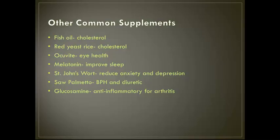Oftentimes, doctors will even prescribe, especially the first three, the fish oil, red yeast rice, Ocuvite, and then also glucosamine. Those are very common vitamins for even doctors to mention for them to take. A lot of times patients will take these supplements and they will take a lot of them. You will find that patients either believe in supplements such as these or they don't, so either they will have a lot of them or they won't have any, is typically what we see in the clinic.